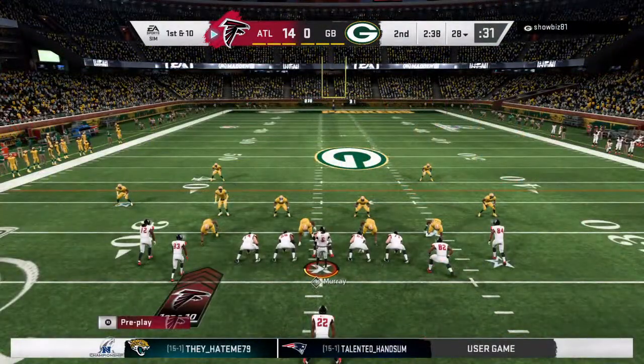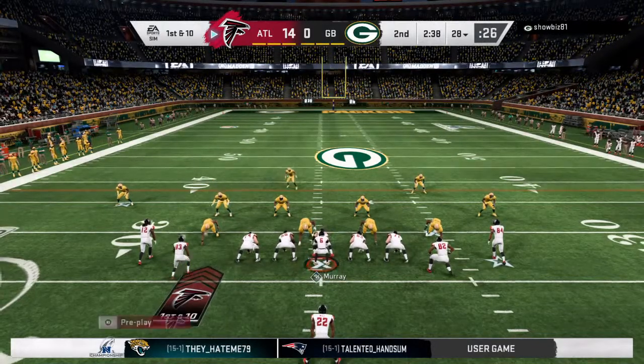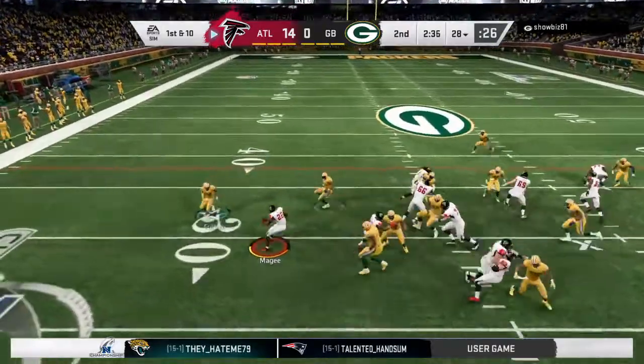About set to begin their next drive, the Falcons offense at the line. It's been a good first half so far. They're up 14-0. Points here, they could really put them in command before intermission.